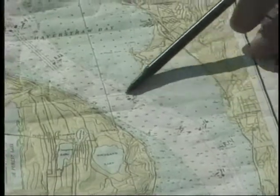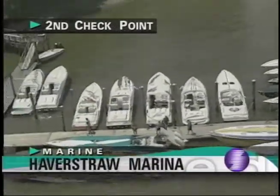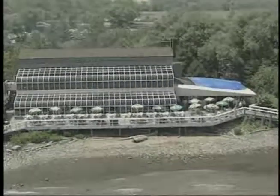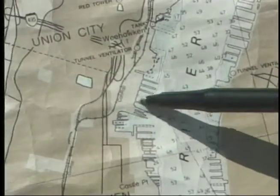Then, all the boats will proceed 5 more miles north across the Hudson to Haverstraw Marina, where they'll tie up the boats, receive the third card, and break for lunch. The fleet will then assemble for another start from the Tappan Zee Bridge all the way down to Chelsea Piers in Manhattan to pick up card number 4, and then back across to Lincoln Harbor for the last card.